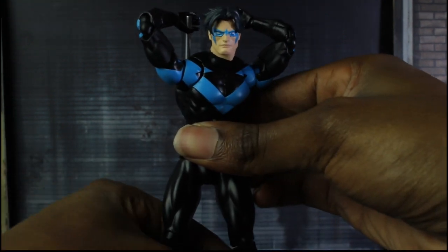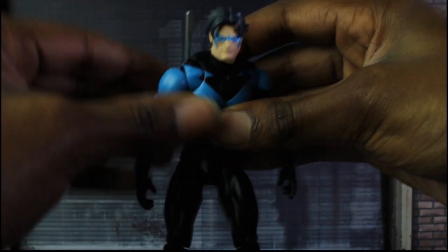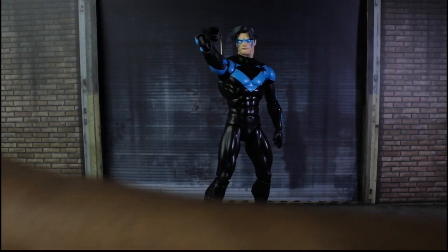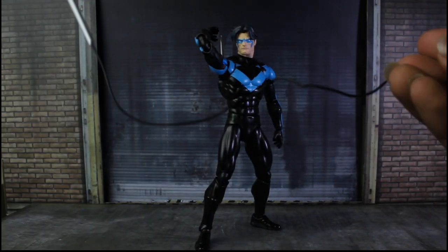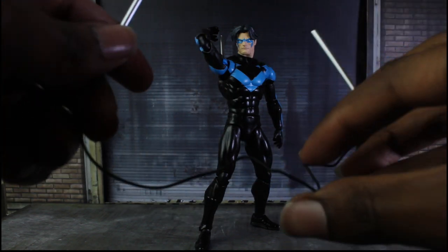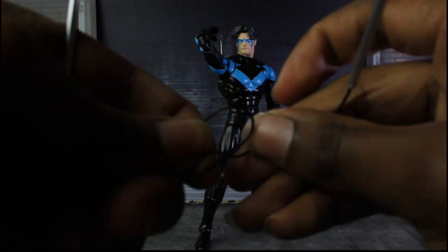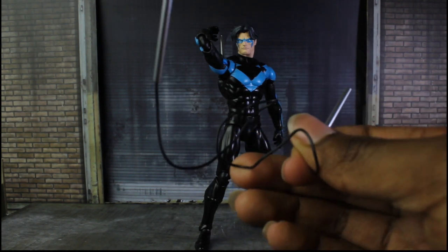And that's not all. He comes with a bunch of hands, as every Mafex figure should. Let me just get this guy. Looks a little better. But here's my favorite accessory. This is my favorite because the posing ability you can do with this is going to be amazing. He has another pair of batons, but they have a bendy wire between them, so you can do whatever you want with it. A lot of stuff. It's just really cool. I'm surprised they went ahead and did this.